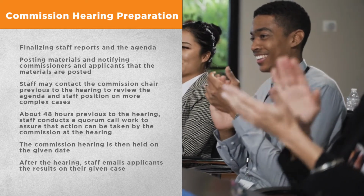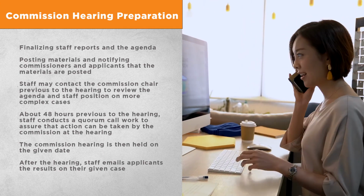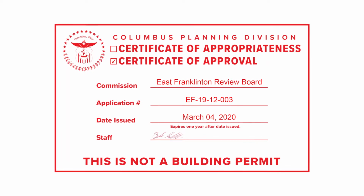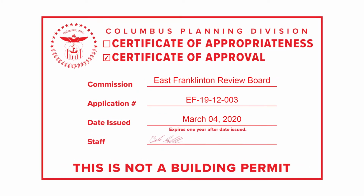The commission hearing is then held on the given date, and after the hearing, staff emails applicants the results on their given case. Final tasks in the cycle are when staff issues the actual COA approved by the commission, ensuring that any permit set is consistent with what was approved and that all required materials have been submitted.